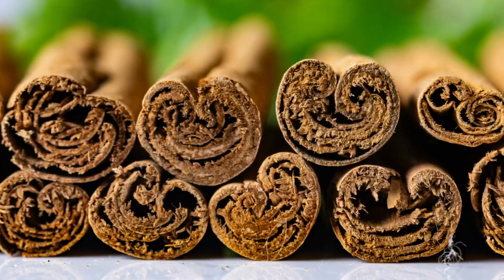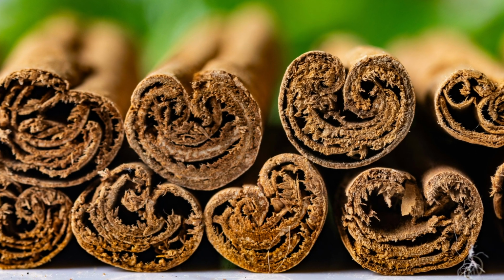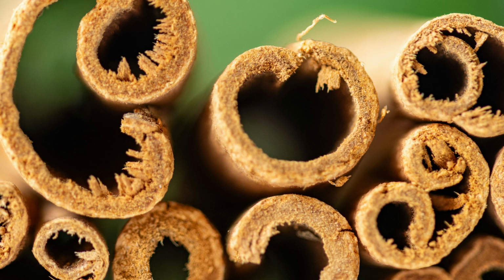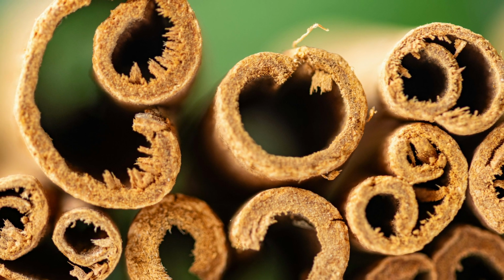Now, I say true cinnamon because similar to wasabi, there are two types. The first is a plant native to Sri Lanka and harder to find and therefore more expensive. The second is slightly milder and found in southern China, and it is a lot more abundant, which makes it cheaper. And you can tell the difference because the cheaper one is a lot more hollow. That's also the one that I have.